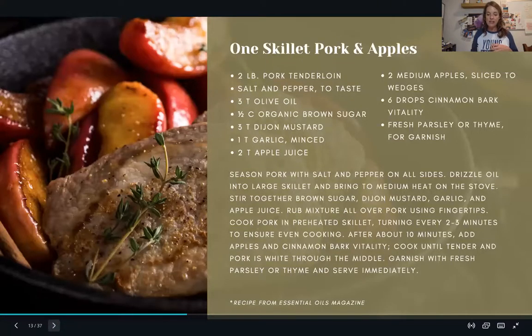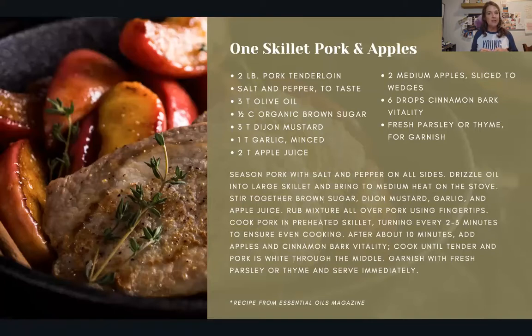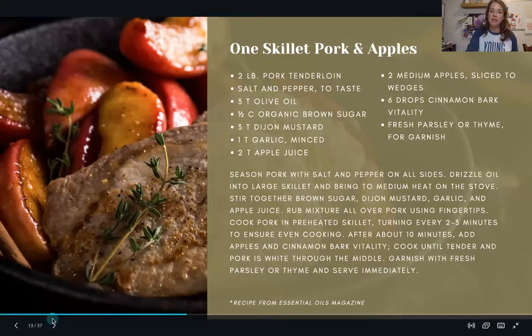This is a one skillet pork and apples, sweet and savory main dish. Again, serving this with a fresh garden salad with dark leafy greens and some roasted potatoes to help your guests feel right at home and also get some really good, tasty eats at your house as well. You'll notice that this one is flavored with 6 drops cinnamon bark Vitality. And so it doesn't make it healthy per se, but it does flavor it without using just regular spices and herbs.